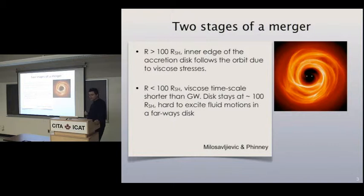There are some ideas that, for example, the merged black hole may get a kick, and then the product may shoot through the disk. But these are just possibilities. So generally, it's very hard to excite fluid motions in a faraway disk, especially since matter couples only weakly to perturbations of space-time.